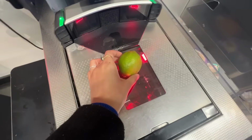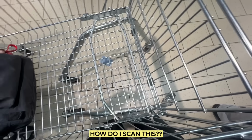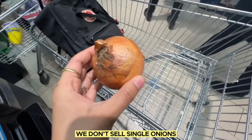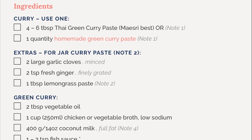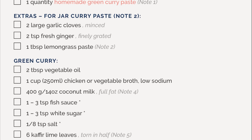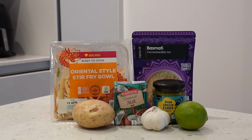So I scanned all my items and it turns out Lidl doesn't sell single onions. "We don't sell single onions." And it came to a total of £4.41. I later googled the ingredients for Thai green curry and it turns out that you don't even need an onion anyway. So all is good in the world again.